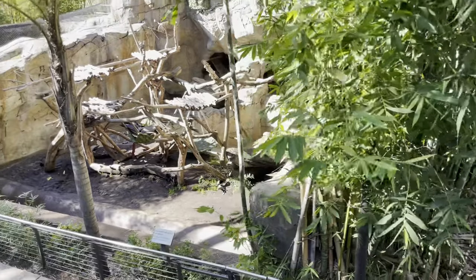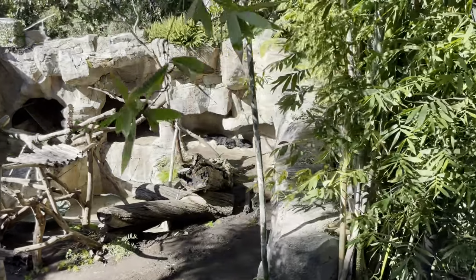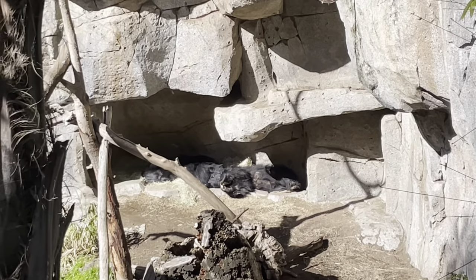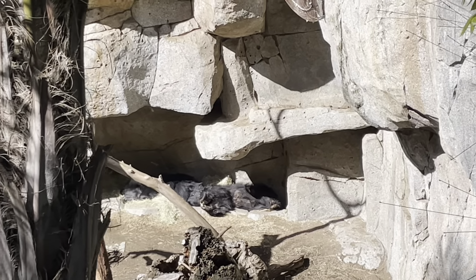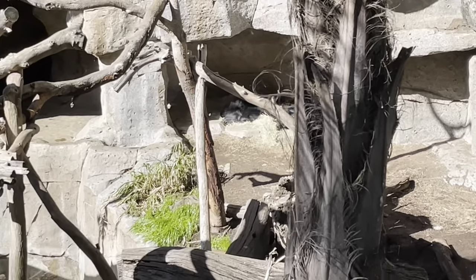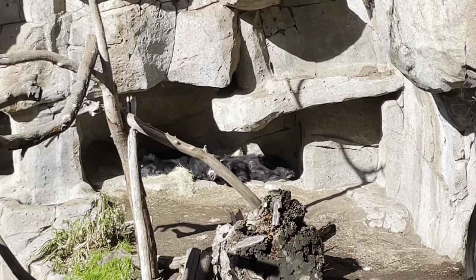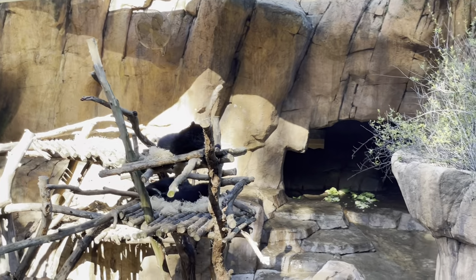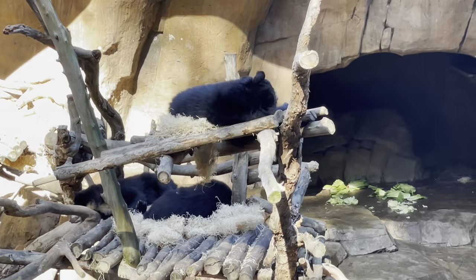If you take a look on the right side, sleeping right here in this cave, you'll see this fuzziness back there. I'm going to move forward for you guys. Now, there's one bear on top. This is the home of Alba, Suyana, and Francisco.